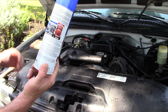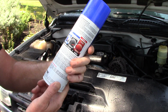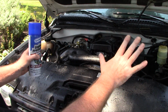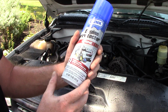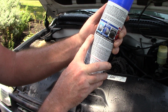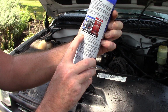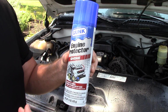If we turn this around, folks, this gets even scarier. If we read the special note on the back of this, again, this is like a shine spray. This is supposed to be a protectant for the plastics, for all the rubbers. This is going to give you a nice shining gloss to your engine bay if that's what you're looking for. If we read the first note, which is kind of the first warning, it says, Gunk Shine will soften and damage asphalt, blacktop, or similar surfaces. Folks, do I even need to go any further?